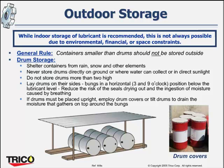You want to make sure that you lay the drums on their sides with the bungs in the horizontal 3 and 9 position below the lubricant level. This will reduce the risk of the seals drying out and the ingestion of moisture that can be caused by breathing. If drums must be placed upright, employ drum covers or tilt drums to drain the moisture that gathers around the top bungs.